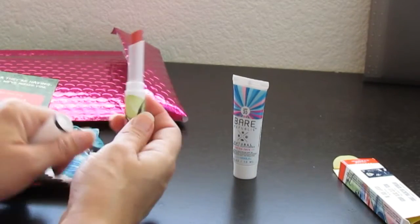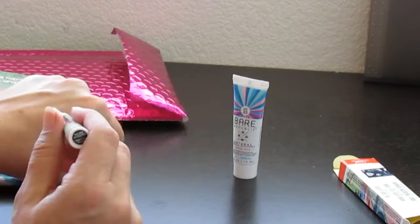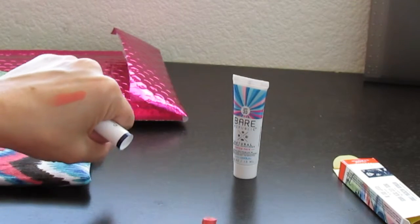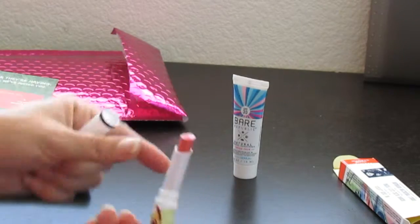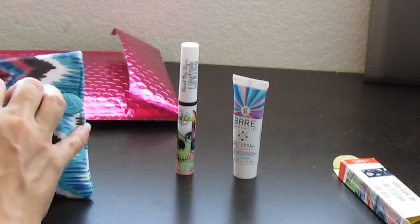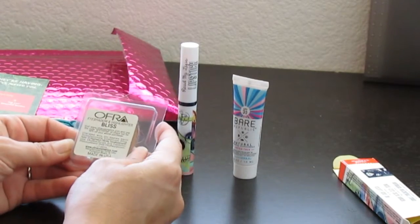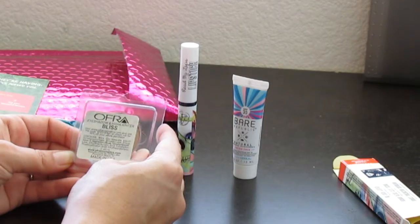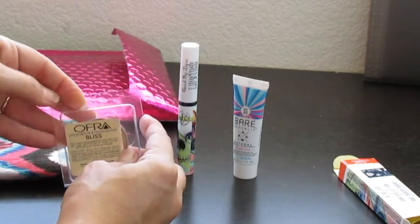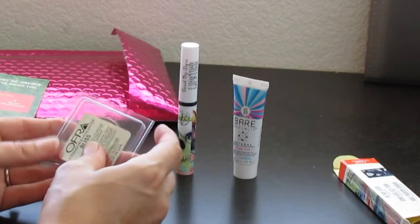Oh, this is a very pretty color. Very pretty. Let's see here. Nice, pretty color. All right, so we have that, and it looks like Ofra Eyeshadow Highlighter in Bliss, so we have that. Cool. Also a pretty color.